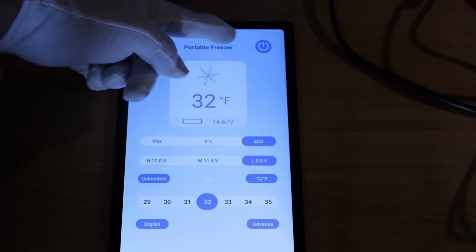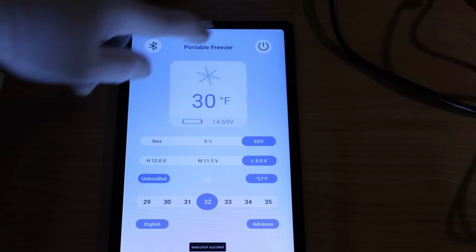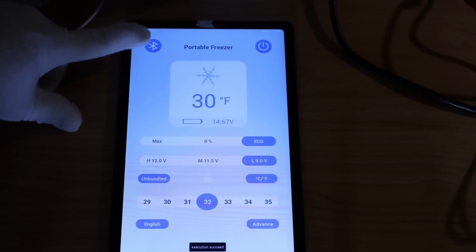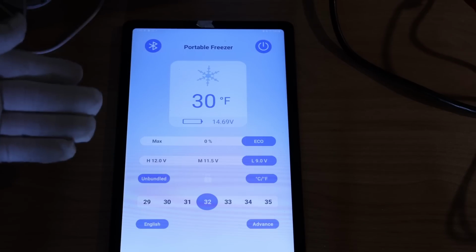Oh, and you can also turn off the power up here. So the fridge is now off. Turn it back on, and then you can turn on and off Bluetooth. If you turn off Bluetooth, obviously this is going to disconnect. And that's all she wrote.